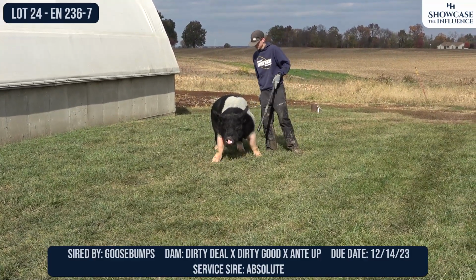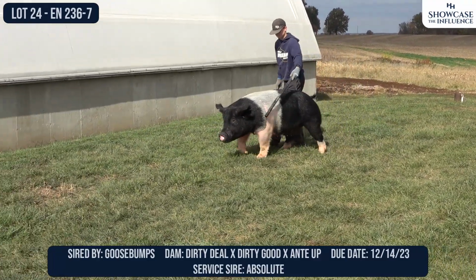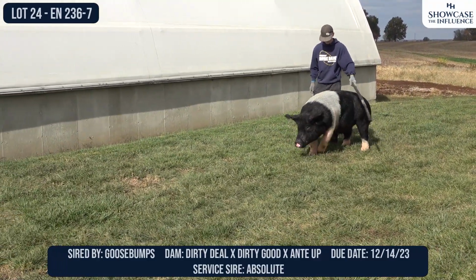Again, this is 236-7. She sells as lot 24. She's a Goosebumps, Dirty Deal, Dirty Good, bred to Absolute, and due the 14th of December.